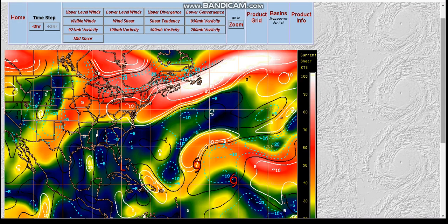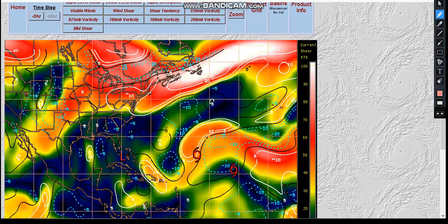Here is the wind shear. We can see where Tropical Storm Paulette is. We can see, yes, a lot of wind shear, increasing in fact. But look ahead of the system. Once it leaves all that wind shear, I mean, it's good to go. All the signals are up for intensification after that.